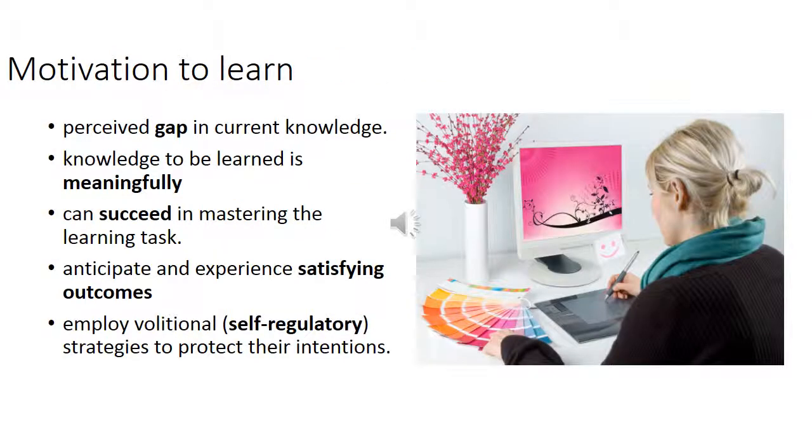A few other points that will ensure that the learning will be sustained is that the learner must realize that he has a gap in knowledge, and that the content and the knowledge that he is going to gain will be meaningful, and that he will succeed in mastering that task, and the outcomes would be satisfying for the individual. A sense of self-regulation is important so that the learner is in control of his learning.